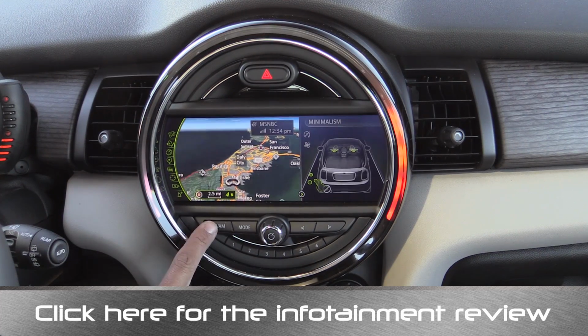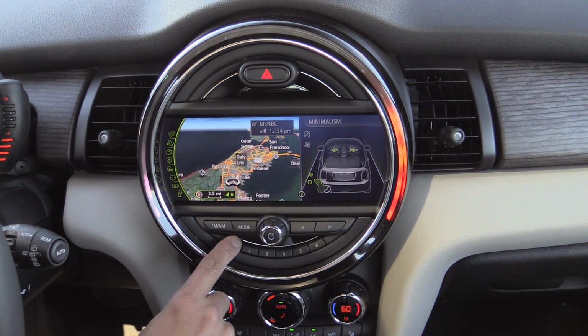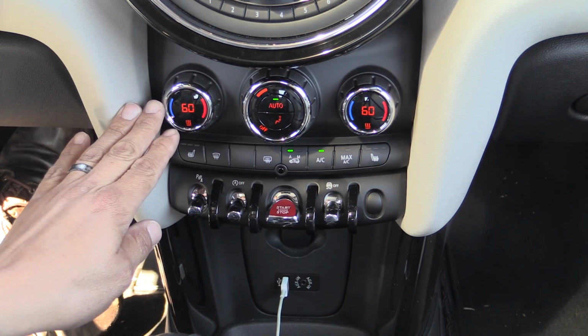Now below that display, we have dedicated buttons for AM/FM satellite radio, mode, track forward, backward, power and volume knob, and then we have touch sensitive buttons for our presets. If I hover my finger right over them, you can see the display will tell you what they are. Below that display, we have the controls for a dual zone climate control.